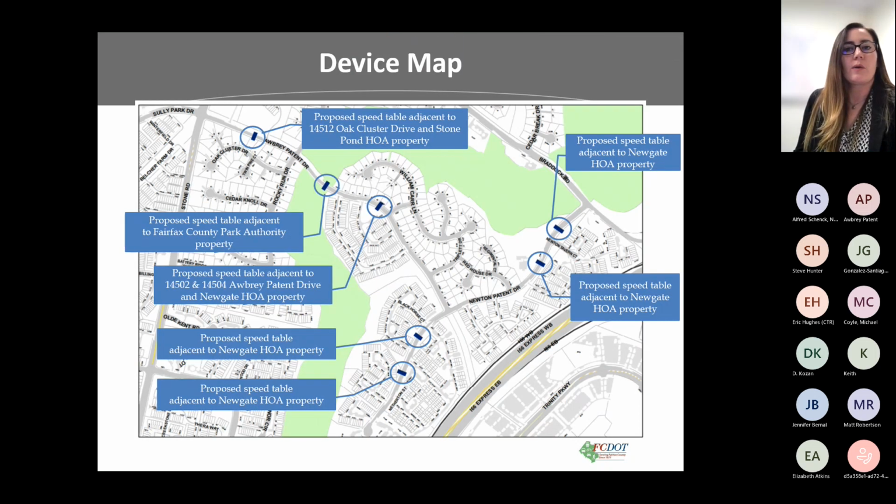So based on those requirements, we were able to draft a plan and proposed seven speed humps. We have three on Awbrey Patton Drive and four on Newton Patton Drive. And they're speed tables. My correction, they're going to be speed tables.